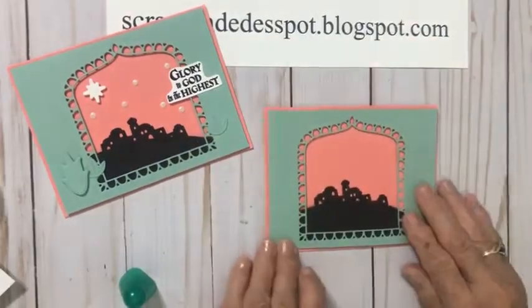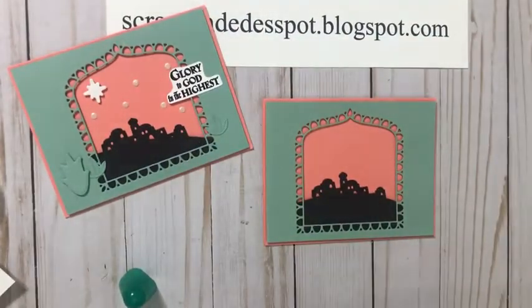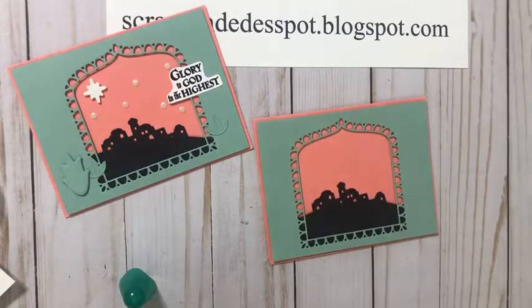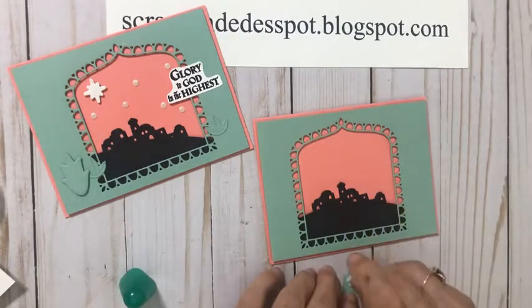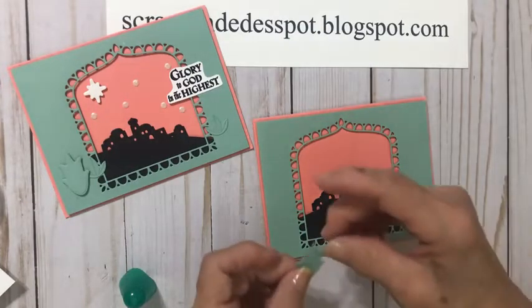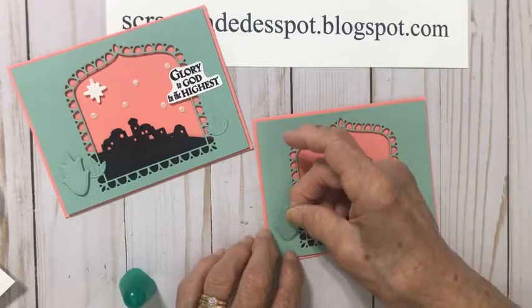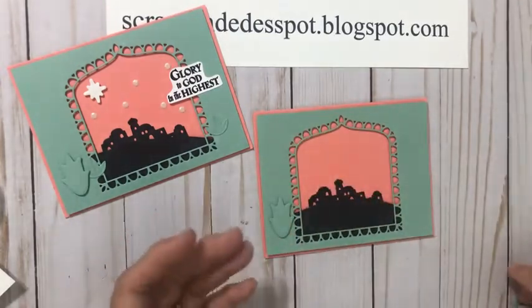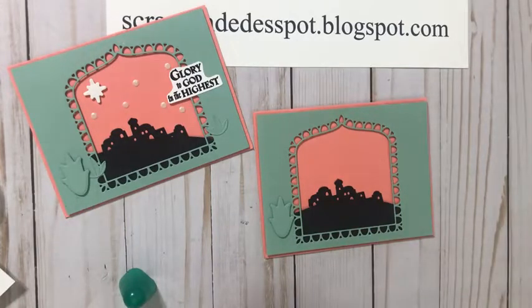All right. We've got that on, and now we're going to put our greenery on the front. So I put the first one on with a dimensional, and I had one dimensional left over here. So I'm going to put that right on the back. Now, I did this in a monochromatic. I did it in the same color as the background. You may not want to do that. If you don't, put it in a darker or totally different color.